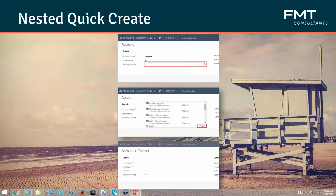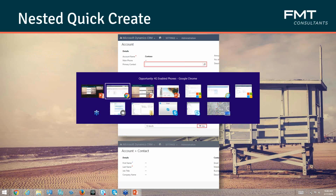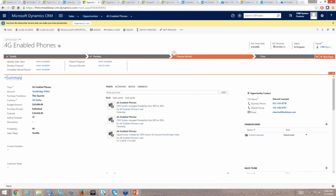The next thing is the nested quick create. So this is an awesome feature because, and I'll explain why. So what we have now is we have this feature that allows a sales rep, say who is working on this opportunity. So I'm a sales rep, right, for the sake of this demonstration, and I'm working on this opportunity and creating a proposal in this stage.